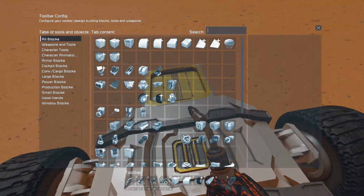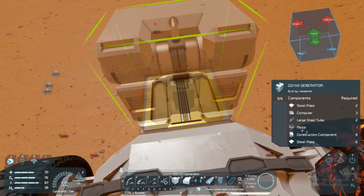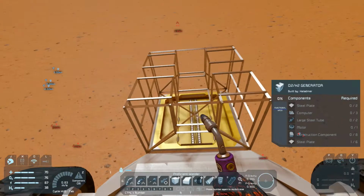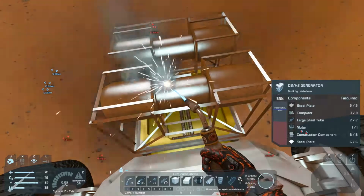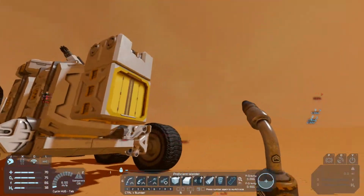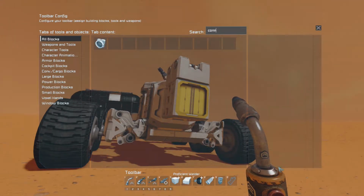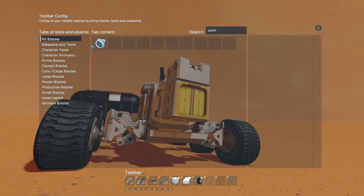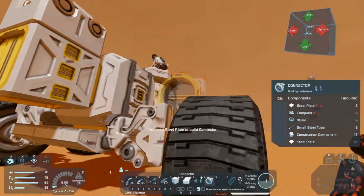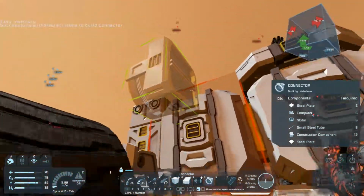Okay, and then we do the O2 generator. That's actually going to go here on the back, like so. Now I'm hoping that this isn't too much. Of course, with our luck, it probably is. Let's go ahead and drop you. I'll drop you out. And I don't know if we actually have the parts to make this. I mean, we can... Oh, we do. Okay.